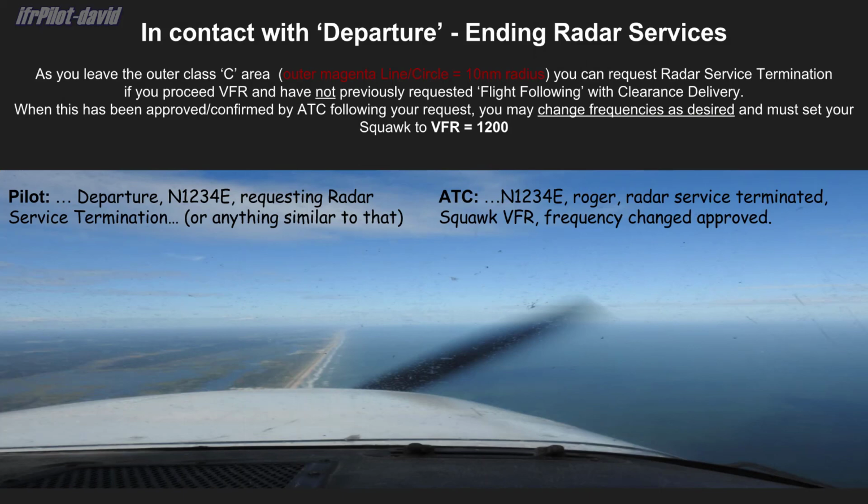Daytona Departure, Phoenix Air 14 requesting radar service termination. Air 14, radar service terminated, squawk VFR, frequency change approved. Squawk VFR, frequency change approved, Phoenix Air 14.